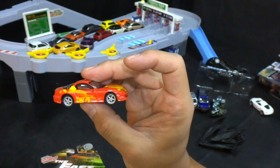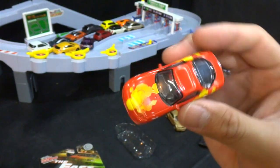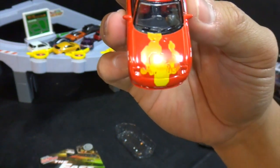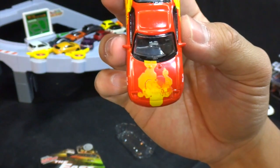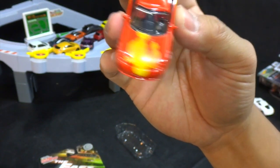So, there we go. The 1993 Mazda RX-7 Orange Julius's. Did we see that? There, let me focus there. It says Orange Julius there.